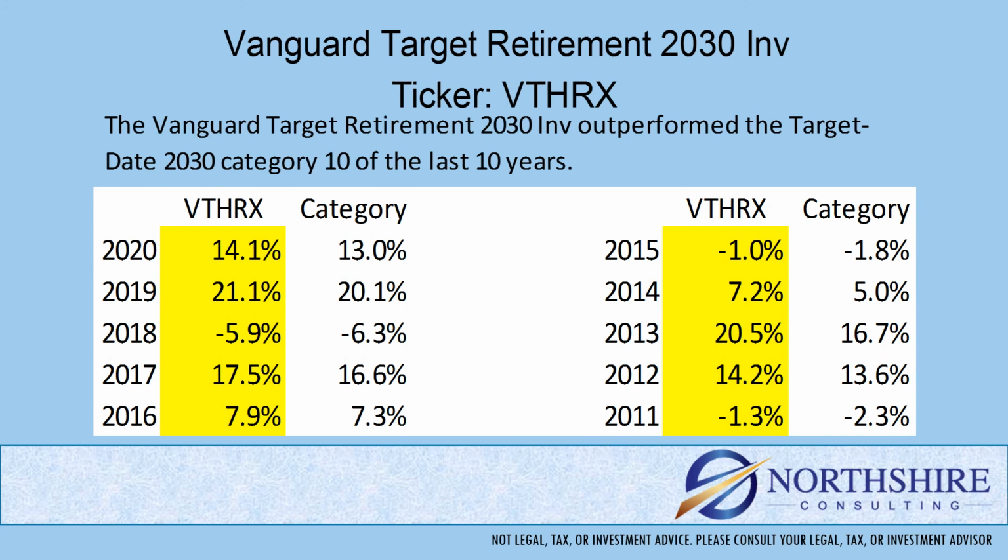Now that we've looked at expenses, what exactly are we paying for? If we own this fund or are researching this fund, we're hoping that paying this expense will help us outperform the other funds in the category without deviating too much from the objective. This fund has outperformed its peer group an amazing 10 out of the last 10 years.